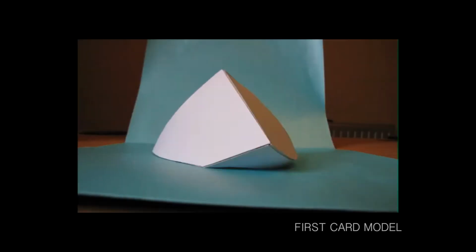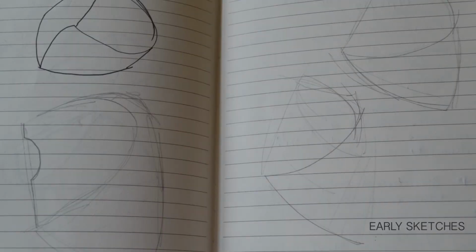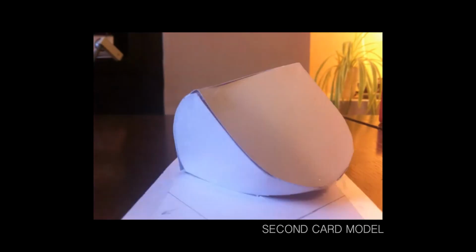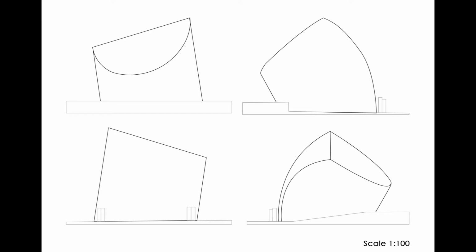In the process of designing the shape of the sculpture, we had to consider how it would house the substation, how it would sit alongside the new bus station, and also how it would appear to be emerging from the ground to reflect our geological theme.